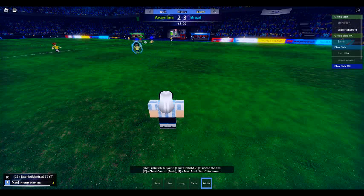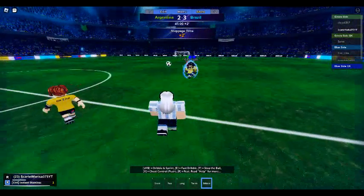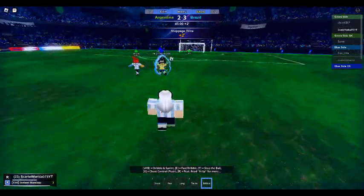Oh, what a pass. And we look to the sideline and the referee has put up his board. There's going to be an additional 2 minutes of extra time. And the ball is in the green team's half.